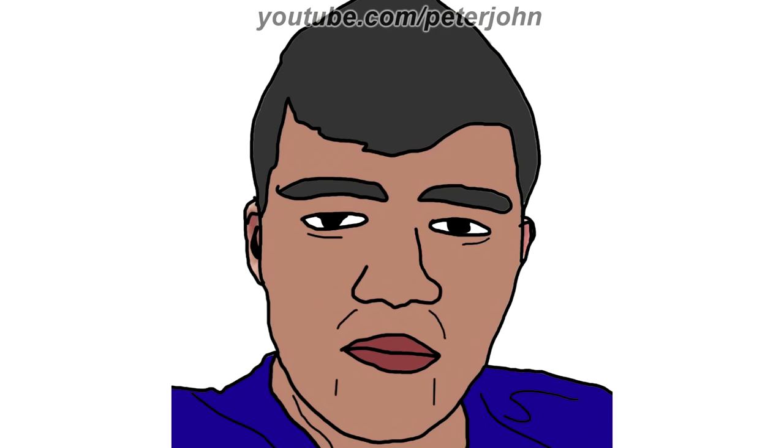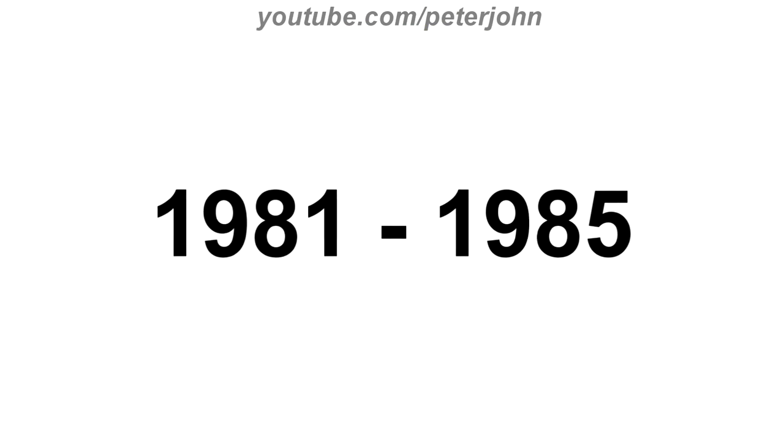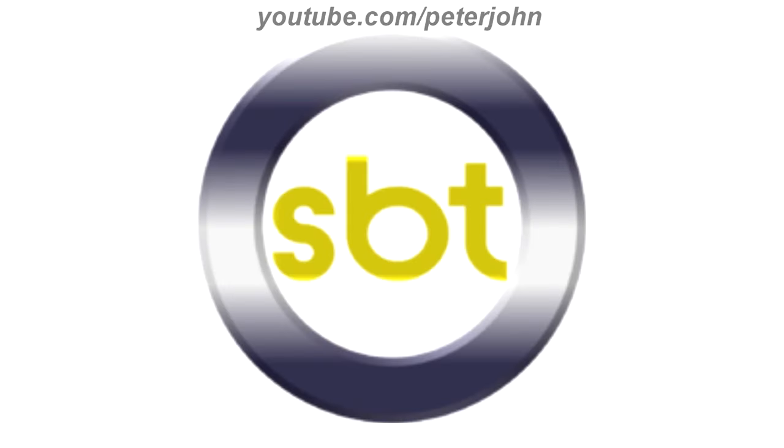Now I am going to talk about SBT. 1981 to 1985, there is a silver circle, and inside it, there is the word SBT in yellow text. Here is a variant and a bumper.